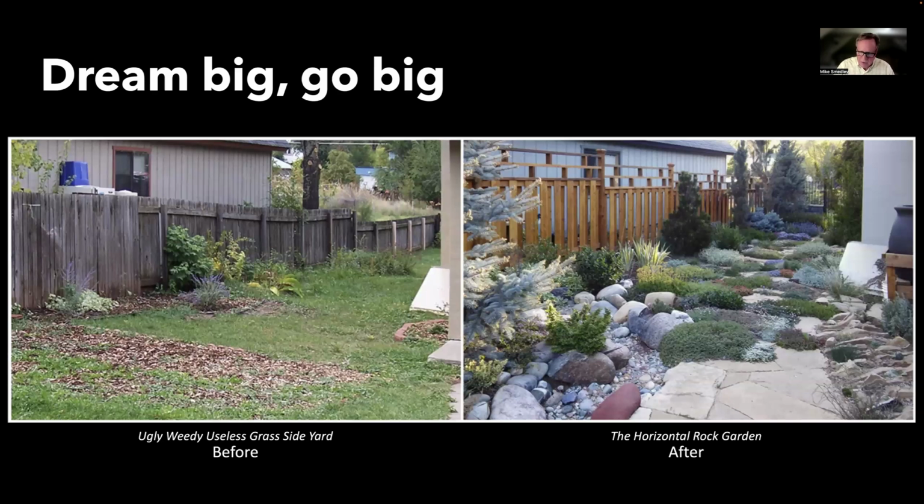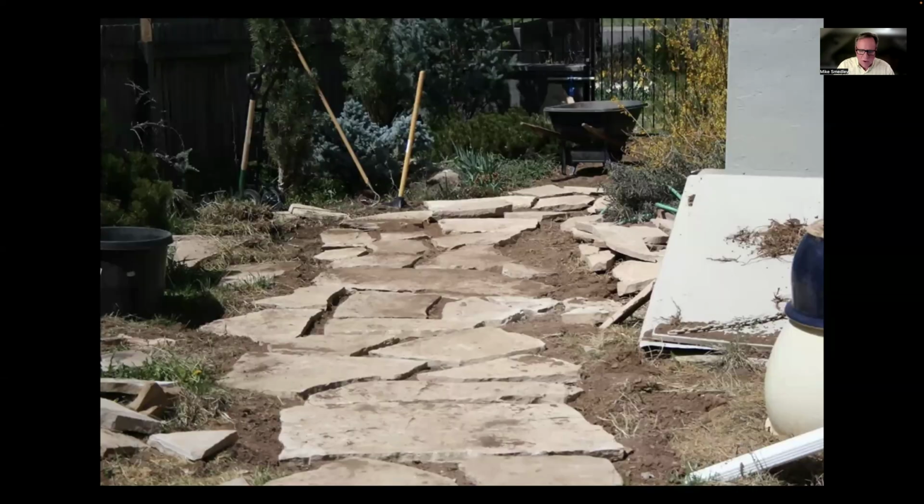You can see the after of what happened a couple of years later, so it's well worth your effort. What I did was I dug out the grass and I laid down flagstone. Notice I didn't create a bed or anything like that. I just put the flagstone on the soil that's been leveled, and then I leveled the flagstone. If you're going to do this, use really honking big pieces of flagstone and make sure that the margin between each flagstone is about 2.5, 3, maybe 4 inches, because you're going to want to put plants in it. So that's what I did.